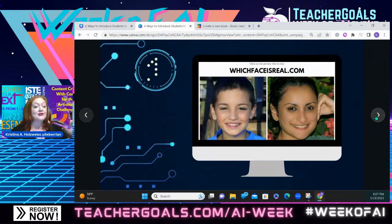So here are some of the websites. Like I said, some of them were from the ISTE cohort and some we just learned by my friends and I exploring. The first one is Which Face is Real? That's a really fun way to get into learning about AI and things like fake news, fake stories. On this website, people have to determine which of the pictures is actually real.